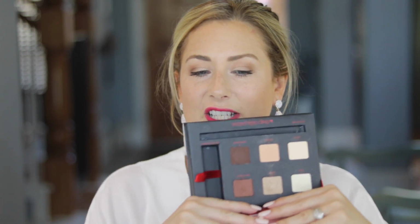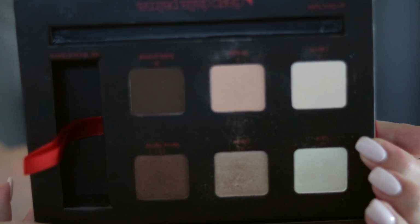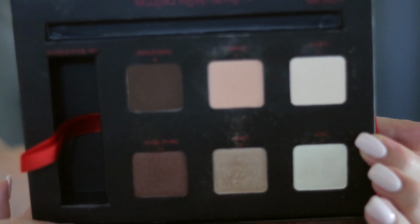But I really like these shades. These 6, 3 are matte and 3 are kind of shimmery. Dare I say, almost metallic. And I'm wearing pretty much every shade. I just started slapping them all on, and I've worn this a few times, and the shades hold up really well. I don't know anything about this brand.